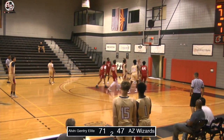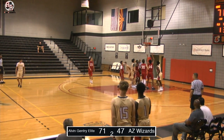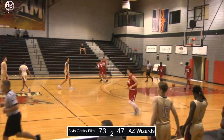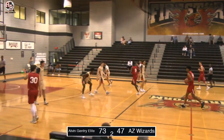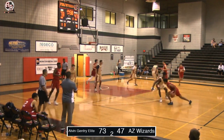Murphy driving in, a floater, in and out. Picked up by Payne, off the glass and in. As mentioned, Meekness Payne had 10 points in the previous game against Jamal Murray Elite. He's now at 12.